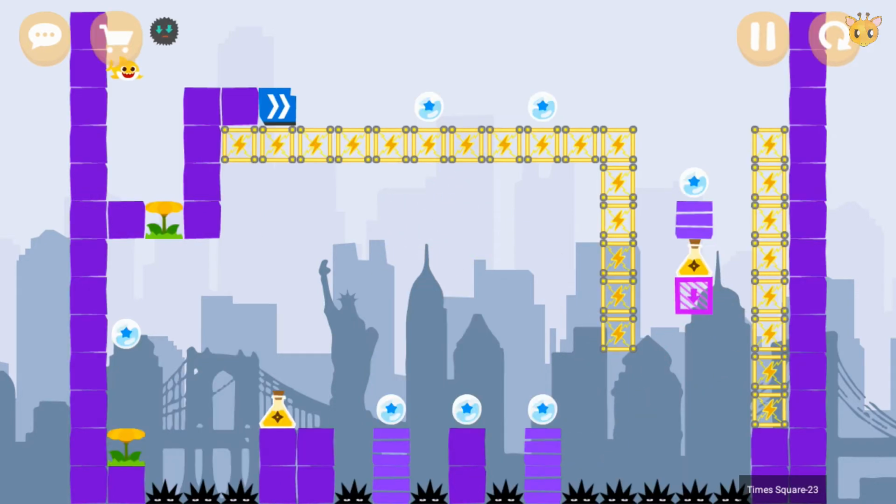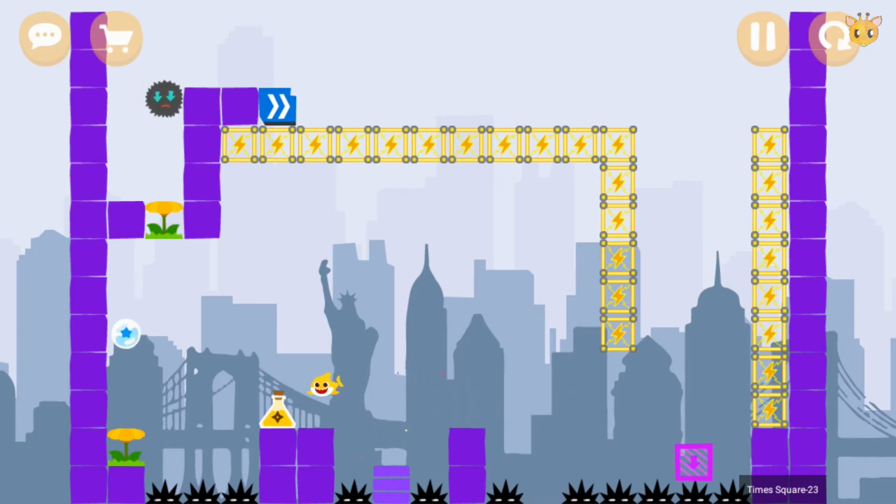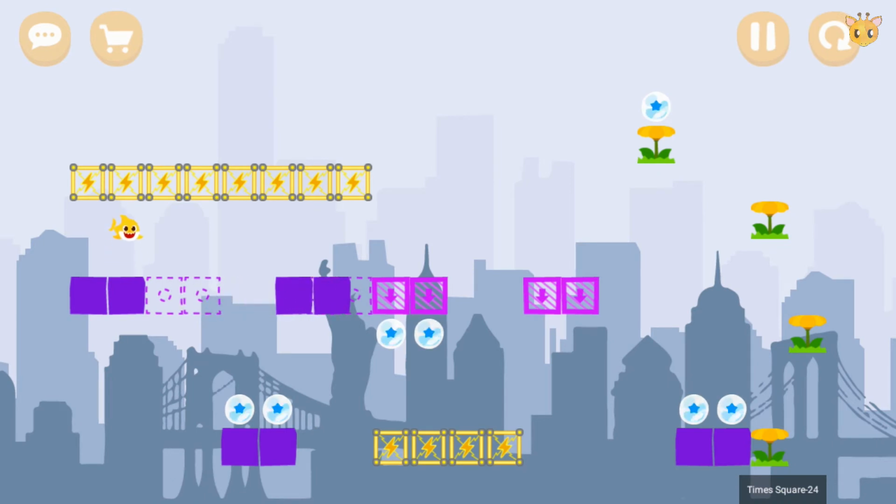Great! And the next level, and here's a little chestnut. The only enemy here, except for the thunder blocks. And jump! Whoa, that was hard. You did it. Here's the next level. It looks kinda easy. Shouldn't be that hard.